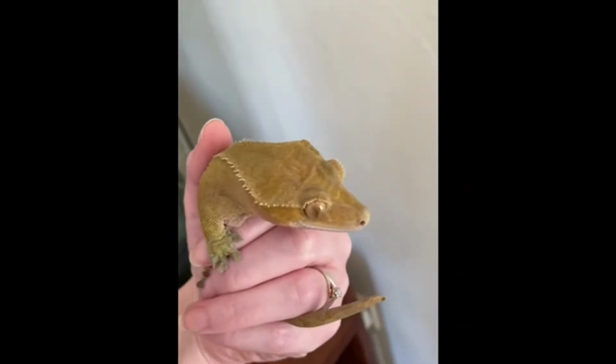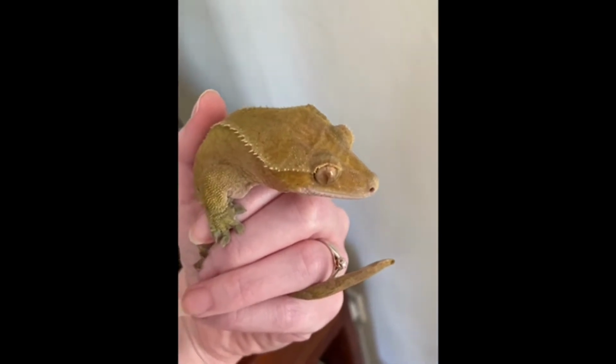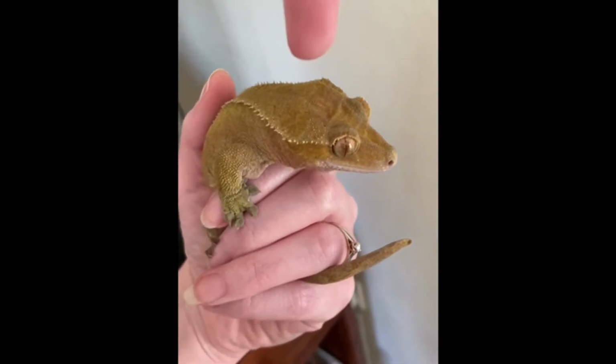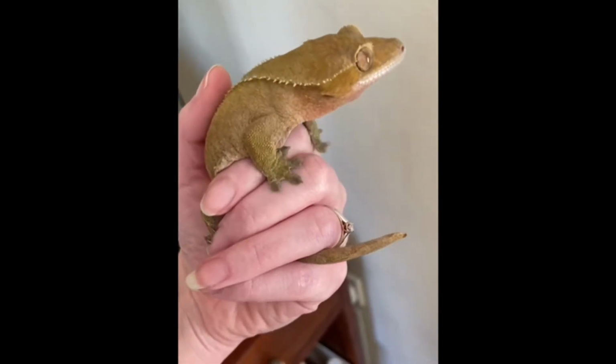Boys and girls, I'm here to tell you all about my pet, and my pet is a crested gecko. This is Gizmo and she is a crested gecko. She's called a crested gecko because of the little marks on top of her eyes. Sometimes she's called an eyelash gecko. And can you see her eyes?